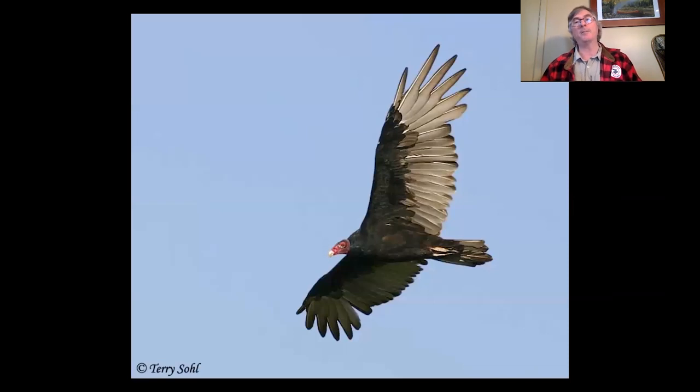And the last one, V-shaped. He's a scavenger. Red head with no feathers on it. Poops down his leg. A lot of birds do that, by the way. Great blue herons, when they're in the nest, will poop down when a raccoon's coming up. They'll poop them right in the eye.